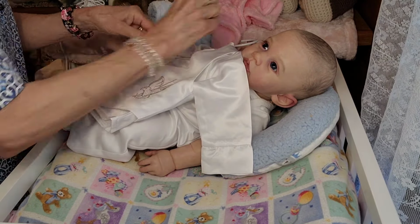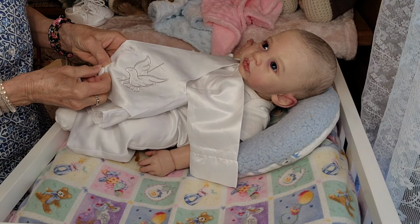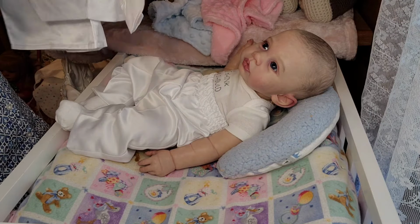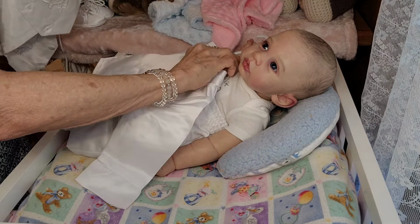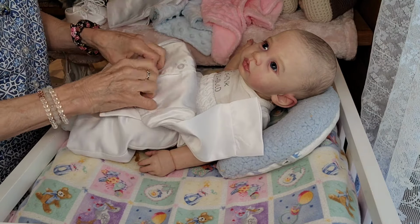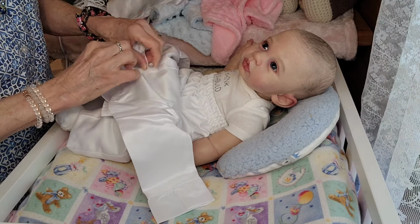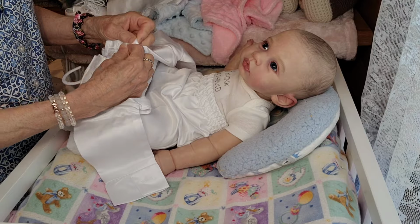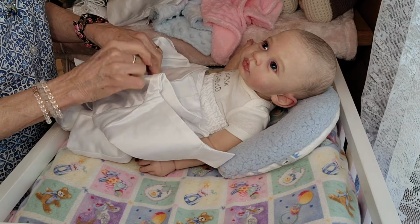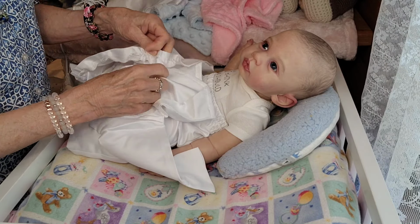Okay, next, I am going to put the shirt on, which buttons in the back. And that's another thing. I don't know if I'm going to tuck it in or leave it out. This is sort of like an experiment, you guys. I have never gotten a baptismal or christening outfit for any of my babies, or my real babies either. And so this is like a first time experience for me.